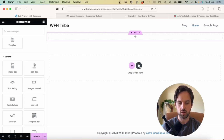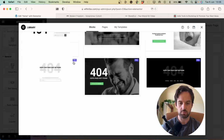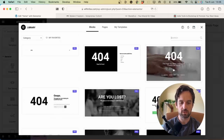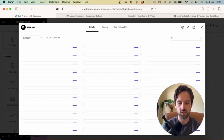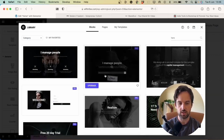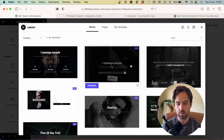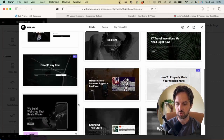And the folder here will bring you to templates. If we click that, we can see that it's already provided us with some templates. These are just 404 pages. So let's search for hero, because that top section is called a hero section. Now we can see some of them are labeled Pro because they have the email field in them. We'll get into that later. I'll give you a workaround for that. We can't import the Pro ones in any way, but you can import some of these other ones.